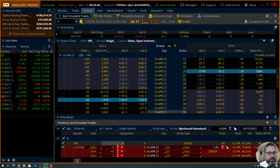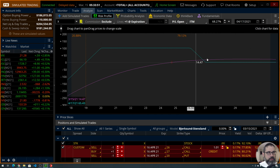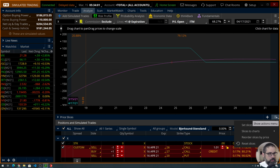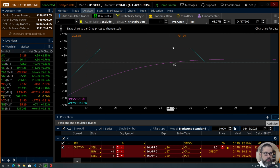Notice that we're at one contract wide. It'll say custom. And what we're going to do now is go to the risk profile and take a look at our probabilities. Make sure your date in the top right corner here, this calendar, is set to the same date you see in turquoise here. And we want to set this price slice to break even, which we do by hitting this menu over here, choosing set slices, going to break even, and then hitting this 417. We're looking at a 79% probability of profit.